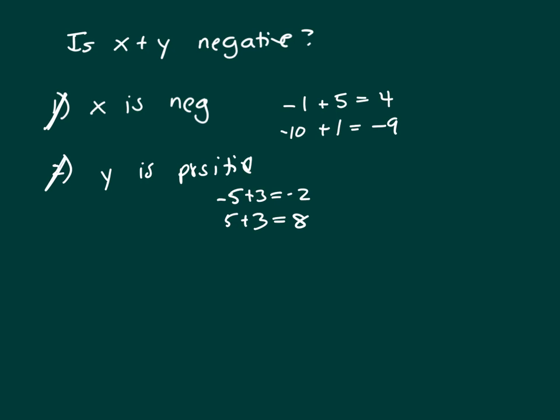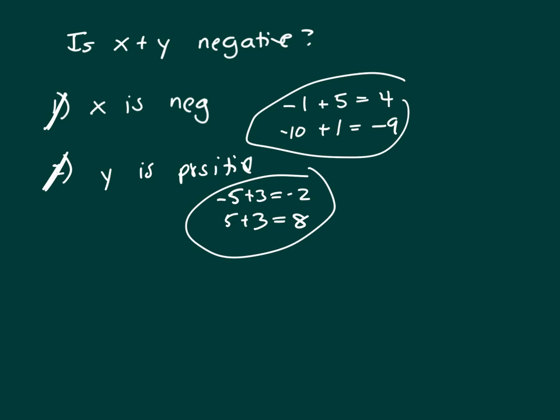So that doesn't work. So now you put both of them together. And that's not going to work either because of the same reasons I gave individually. So nothing works. That means your answer is E.